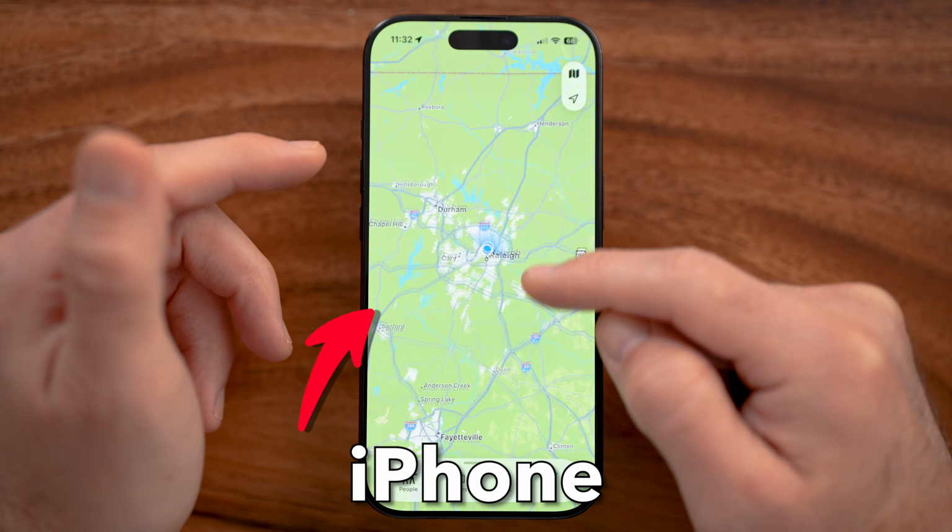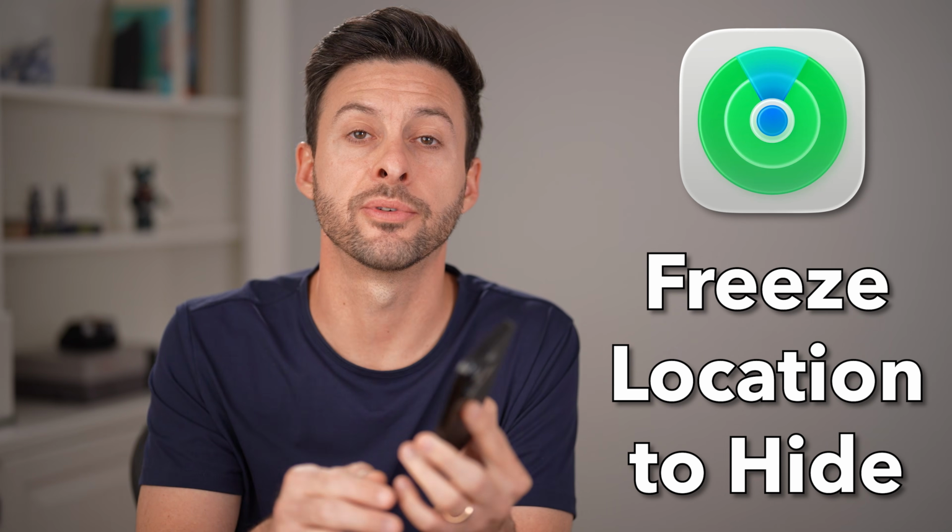Can you freeze your iPhone location tracking? The short answer is yes. Let me show you how to stop someone from tracking you.